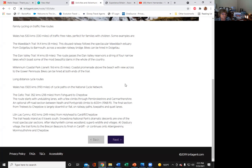Long distance cycle routes. Wales has 1,920 kilometers of cycle paths in the National Cycle Network. The Celtic Trail, 352 kilometers, 218 miles, from Fishguard to Chepstow. The route starts with undulating lanes with a few climbs through Pembrokeshire and Carmarthenshire. An optional off-road section between Neath and Pontypridd climbs to 600 meters. The final section from Trelewis to Chepstow is largely downhill or flat on railway paths, towpaths, and quiet lanes.